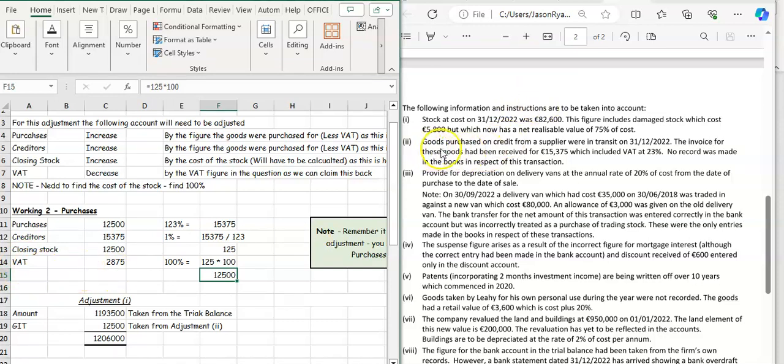Remember that this is purchases on credit. If that was sales on credit, it would be the opposite of this adjustment. So that's your second adjustment for the Leaving Cert 2023 Sole Trader question.